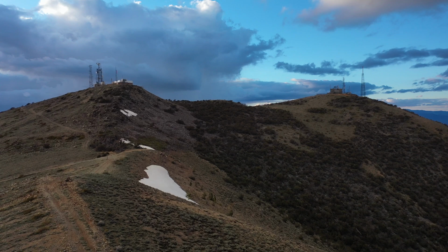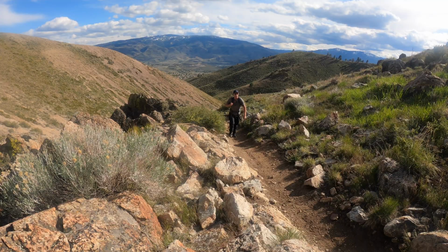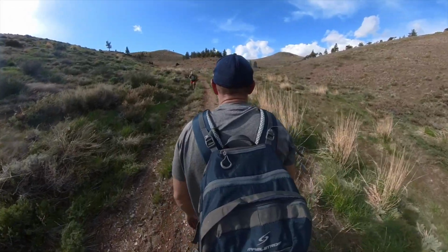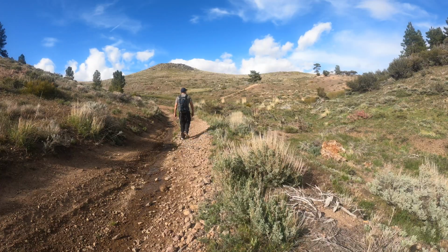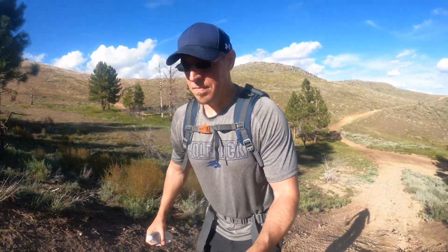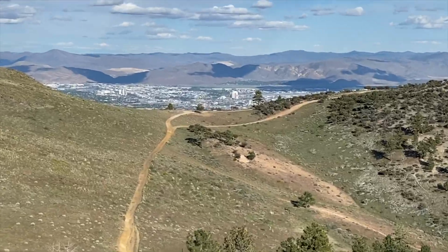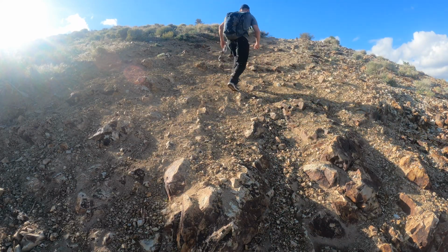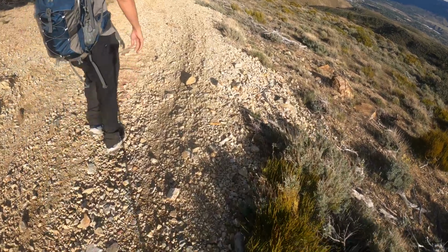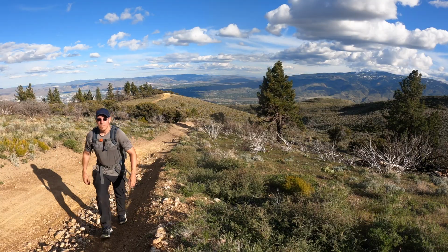Making my way up to Peavine Peak. It is a stiff 3,000 foot climb, and it should take me about 5 hours, I'm planning. Gonna leave a mark. 2.6 miles in, 1,500 feet. So that's about halfway in terms of elevation.